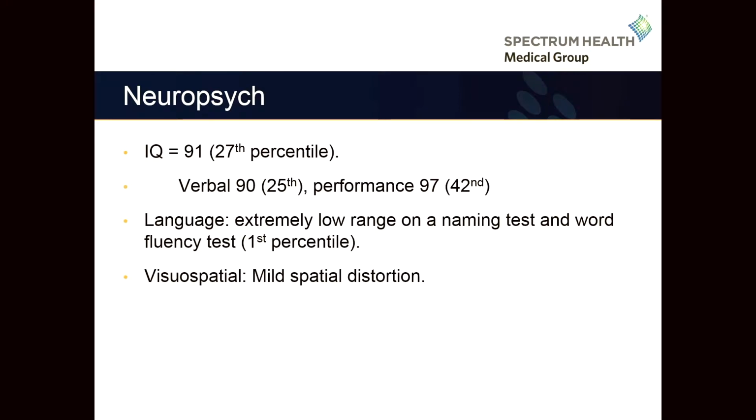He had a neuropsych assessment done. IQ was at the 27th percentile. Verbal was at the 25th percentile. His language function was very low, only at the first percentile for naming and word fluency. So overall, the interpretation of this was that the neuropsych testing was kind of lateralizing him to the left hemisphere.